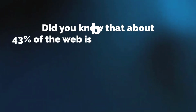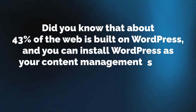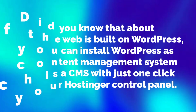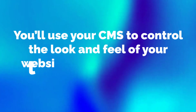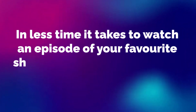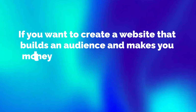Here is the second step. Go and install WordPress. Did you know that about 43% of the web is built on WordPress? And you can install WordPress as your content management system, which is a CMS, with just one click from your Hostinger control panel. You'll use your CMS to control the look and feel of your website. It's also how you'll upload all your content. In less time than it takes to watch an episode of your favourite TV show on Netflix, you can have your new website live.